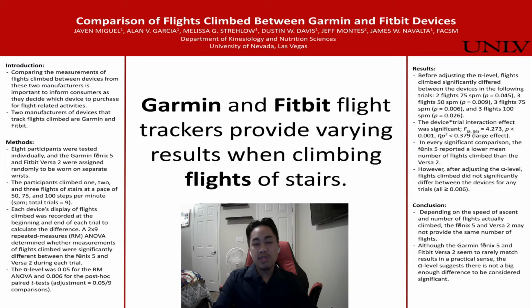And flights and step count are definitely more of the underground features when it comes to fitness trackers. Usually many people use it for heart rate or other more known features such as that. However, when it comes to going out and buying a $350 Garmin Fēnix 5, you should definitely make sure that you're assessing your goals and researching according to those goals.